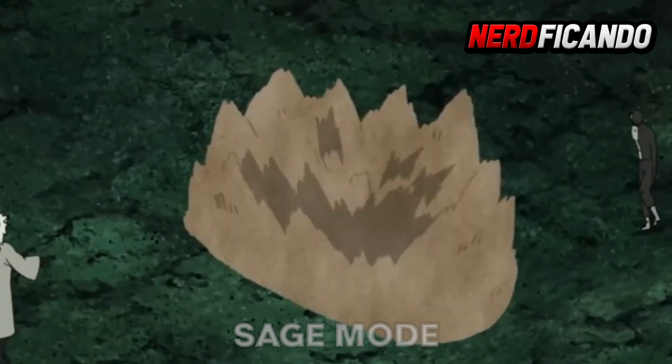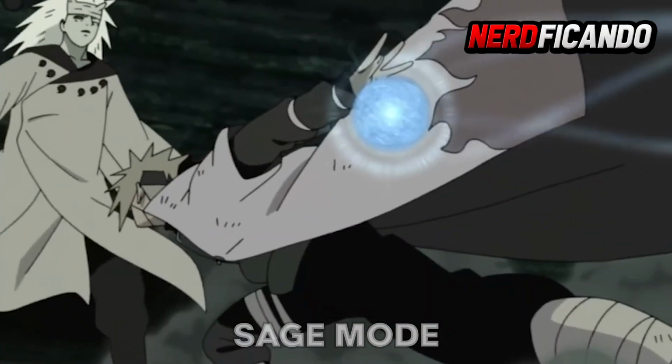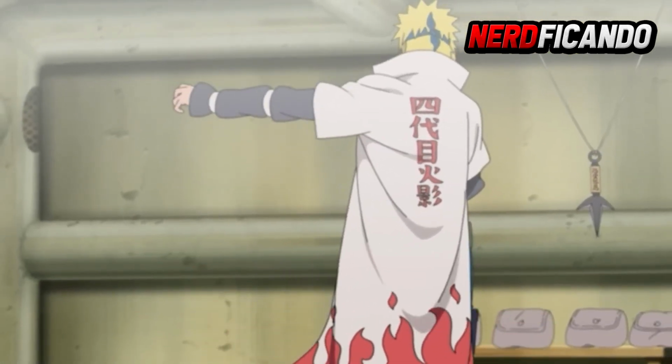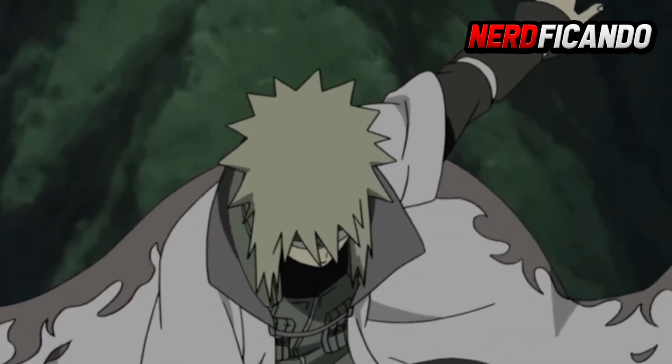Sage Mode. Sage Mode was also a technique that Minato could use. After infusing Sage Chakra, Minato did not display any frog-like characteristics and achieved the perfect Sage Mode. However, Minato himself admitted that he was not proficient in Senjutsu because it took him a long time to infuse nature energy and he couldn't maintain the transformation for long.